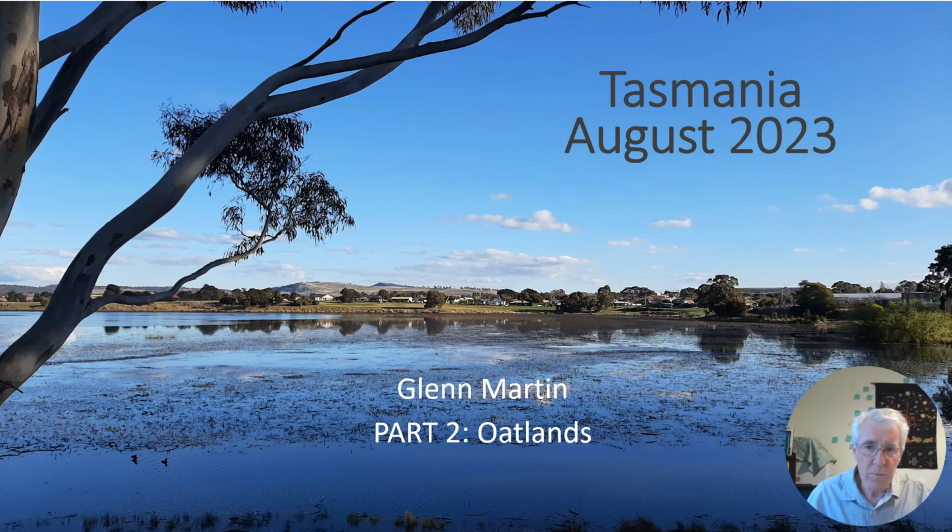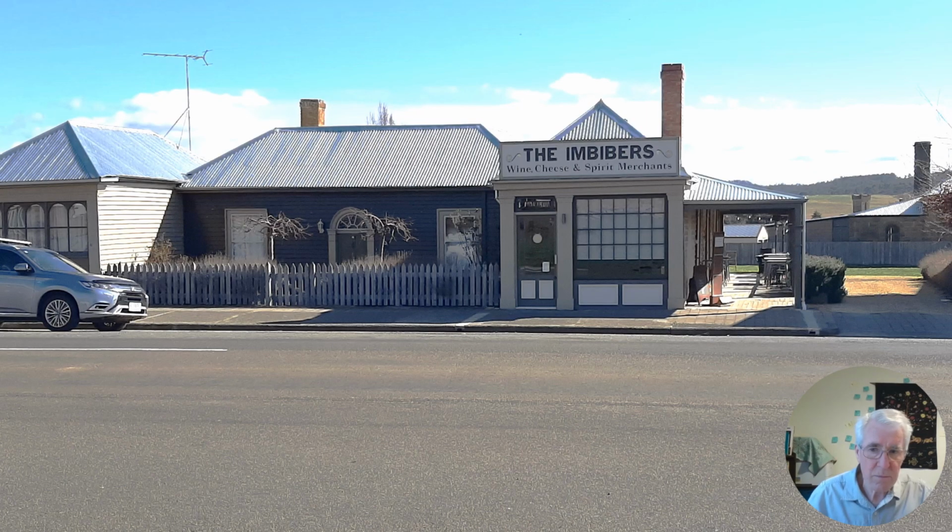After being in Hobart for a week, on Sunday morning 27th of August, I went on a bus to Oatlands, about an hour and a half north of Hobart. I stayed in a studio apartment called Robinson's Cottage, next to a bar called the Imbibers.